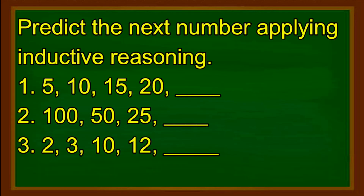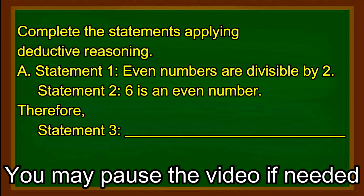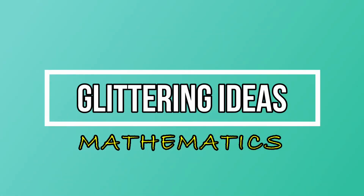Now your turn, let us practice. Predict the next number applying inductive reasoning. Complete the statements applying deductive reasoning. After practicing, here are the glittering ideas.